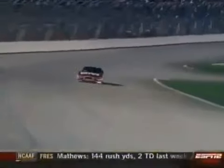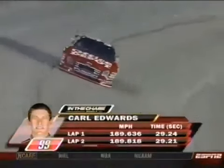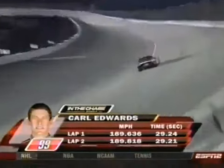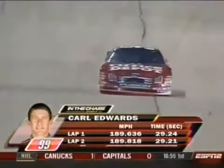Carl Edwards, first time by, 29.23. That is much quicker than he ran in practice. And now the second lap even quicker than that, a 29.207, and that's a very good second lap, 189.818 miles per hour, much faster than what he ran in practice.